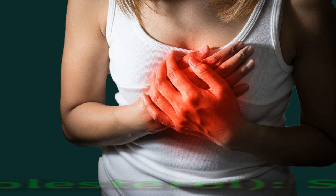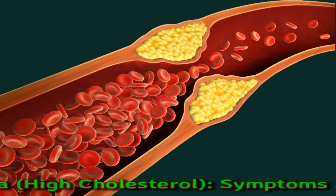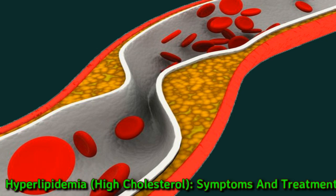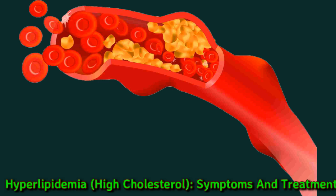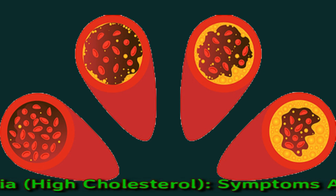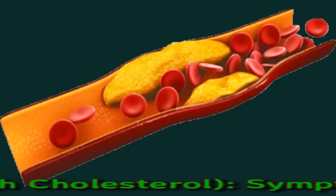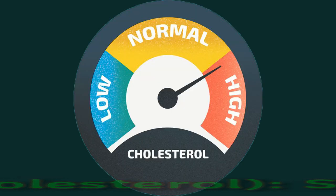Hyperlipidemia or high cholesterol, symptoms and treatment. Hyperlipidemia or high cholesterol refers to elevated levels of fats in the blood. People may not experience any symptoms, but having hyperlipidemia can increase the risk of developing heart disease. In the United States, about 1 in 3 people have hyperlipidemia. In this video, we explain the causes and symptoms of hyperlipidemia. We also look at how to prevent and treat it.